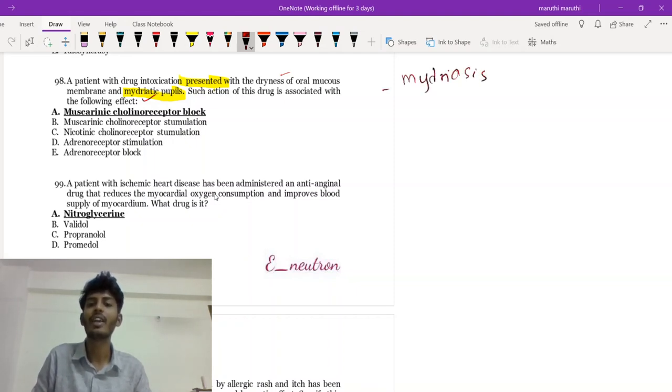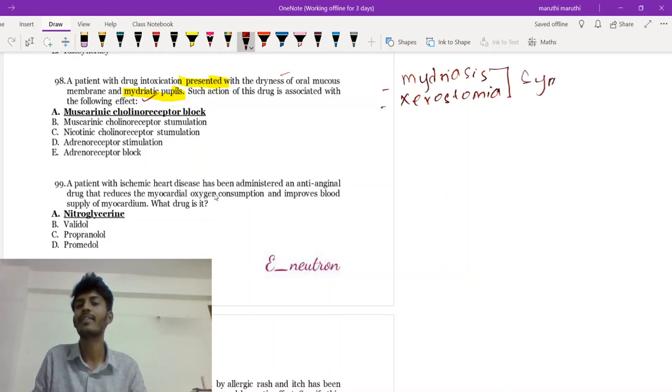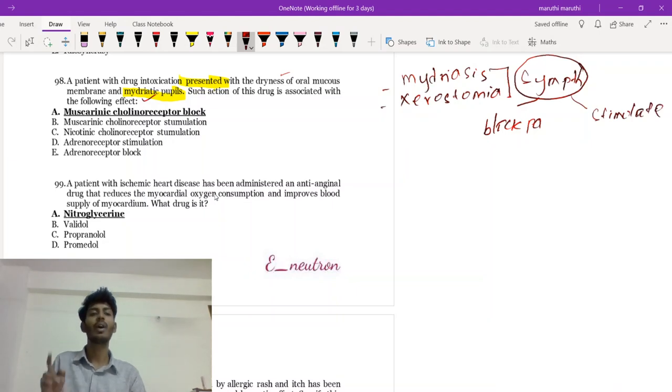So, mydriasis along with xerostomia. Mydriasis and xerostomia are symptoms of sympathetic activity. Sympathetic activity can be produced in two ways. One of them is to block the parasympathetic, or we can do one more thing, stimulate the sympathetic. Now guys, we need to understand one thing here.